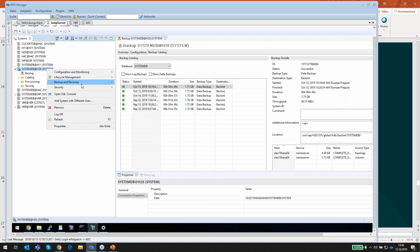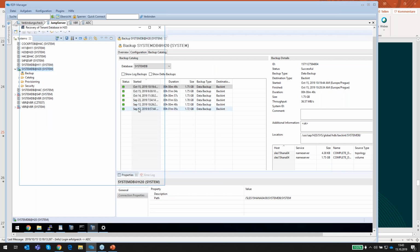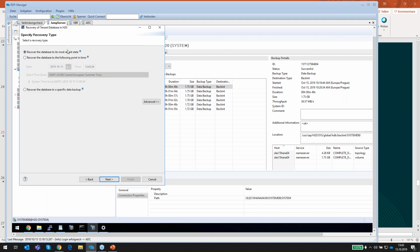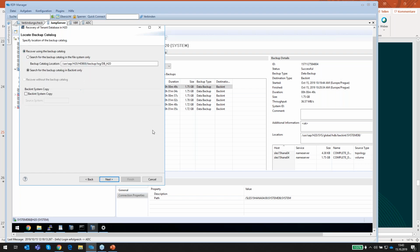So we go there, backup, restore, do a recover tenant database in my case. I want to have this one, next. Then I have the option most recent state, which finally means my last or one of the last full backups plus incrementals plus differentials plus logs. If I know 2 hours ago, a wonderful colleague of mine had deleted a table and did a stupid drop table, then I can go back into this time and maybe go into the time just a second before, or I can just point it to a specific full or incremental backup. So in my case, recover the complete database.